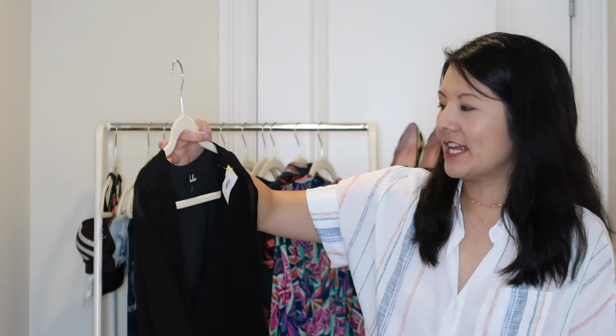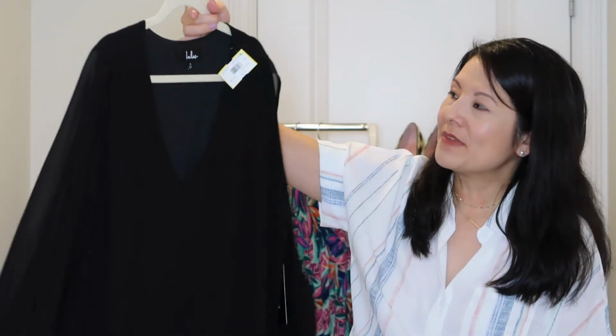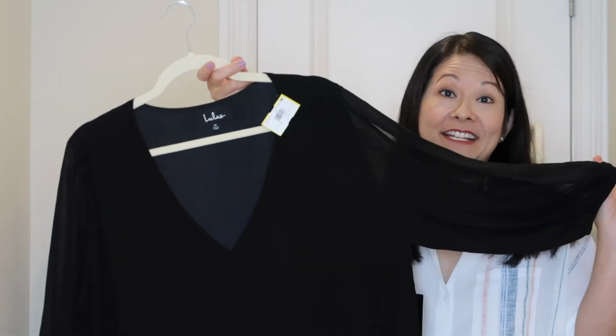If this was in a smaller size, I might not have picked it up. But the 1X really drew me to it. It's hard to find plus sizing, at least for me, for Lulu's items when I'm out sourcing. So I was happy about that. So I decided to give this one a try. It also retailed for $8.99 at thrift stores. So I will let you know how it does. But a very beautiful classic dress from Lulu's with some fun details.